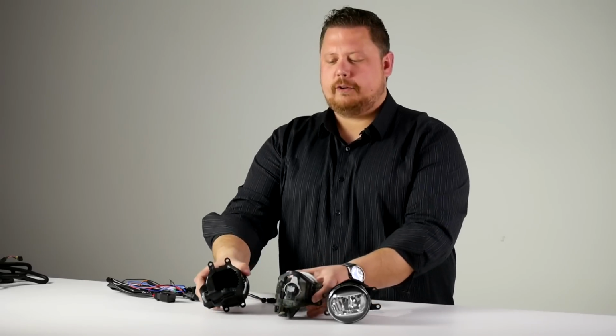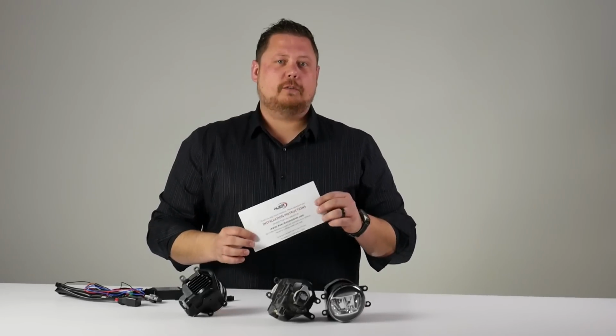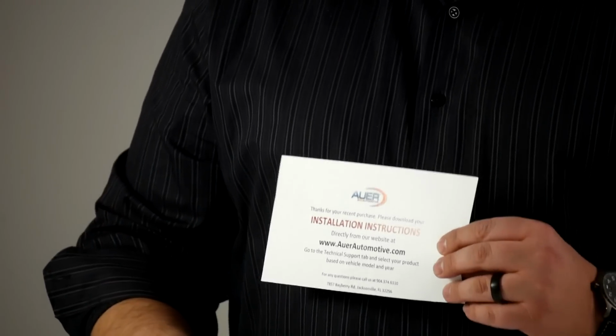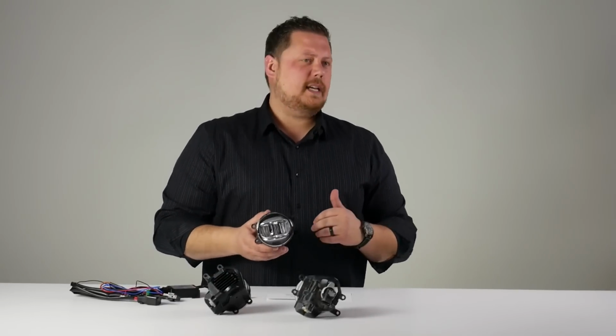Now, the Auer Automotive product comes with the install instructions. So if you have any questions, you can go to their website and download that to see exactly where every wire goes. Now, the OEM LED fog light that we're talking about is off the new 2018 Tundra.